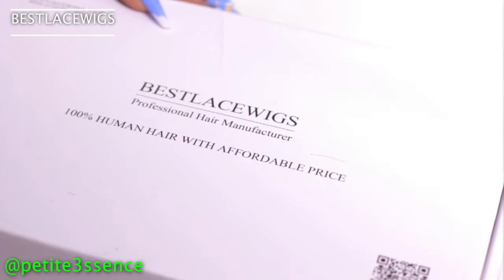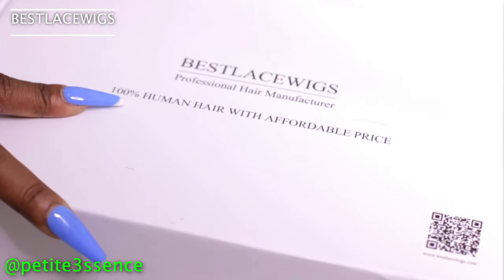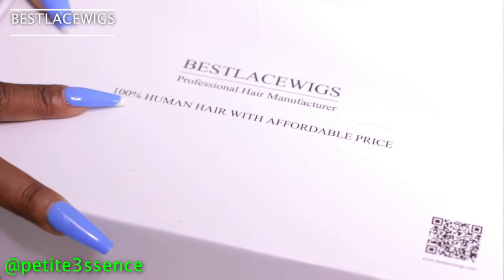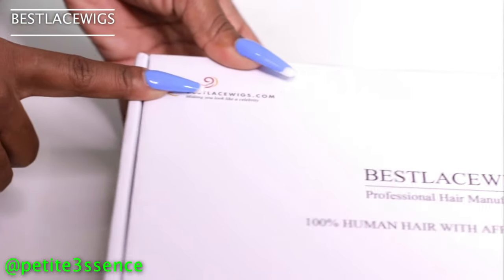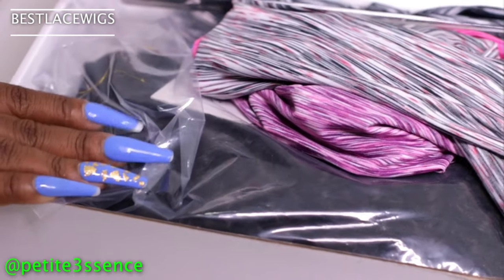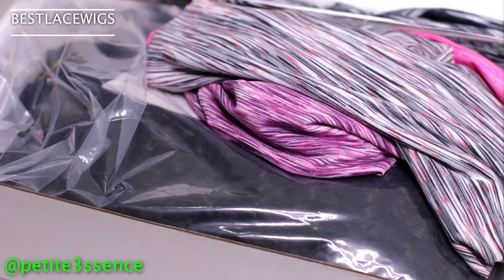Today I'm here with Bestlacewigs. Says 100% human hair with affordable prices. Professional hair manufacturer. So it has their website listed at the top of the box here. And yeah, it's just a regular white box. Open it and we know right off rip, it's a headband wig.